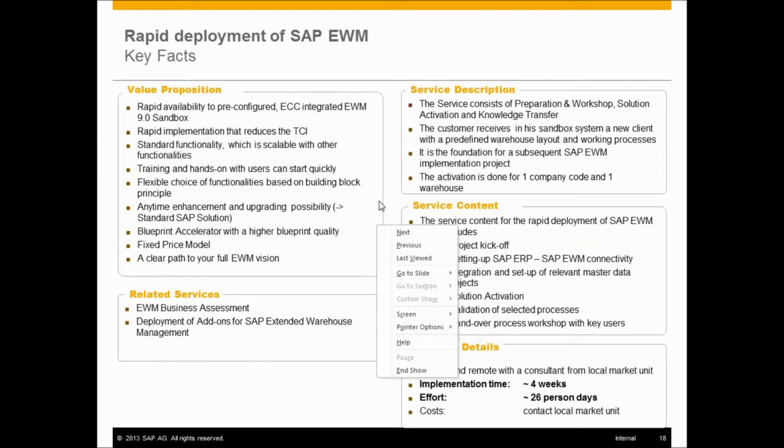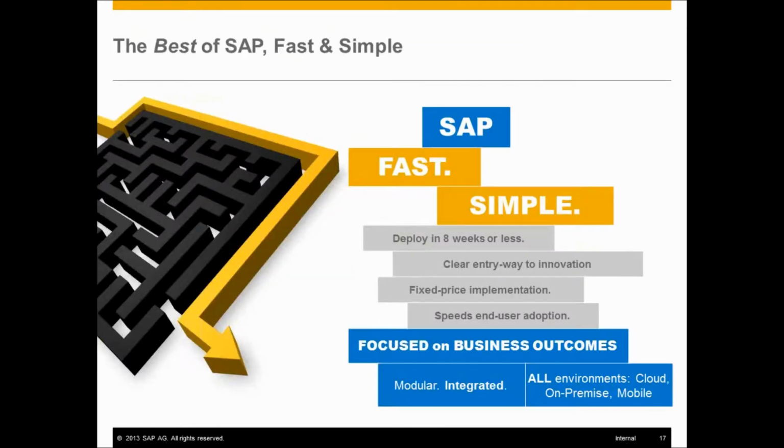So what I'd also like to talk about with EWM is our rapid deployment. We have a rapid deployment methodology at SAP for certain portions of EWM functionality for our customers that want to get started quickly in certain portions of your business and focus on certain business outcomes versus a larger deployment. So we call them rapid deployment solutions. We can deploy in 8 weeks or less. This is an option with using SAP EWM.